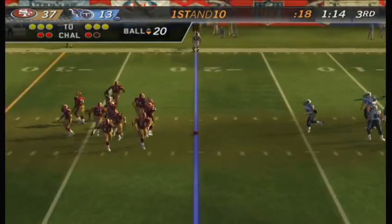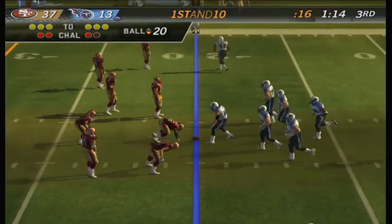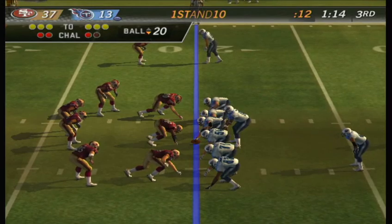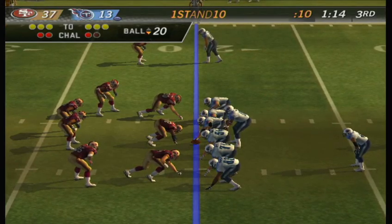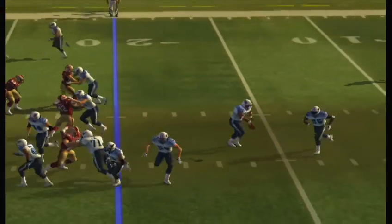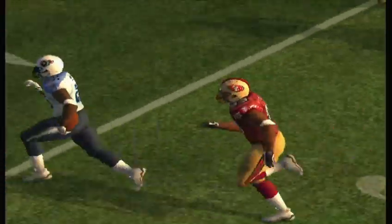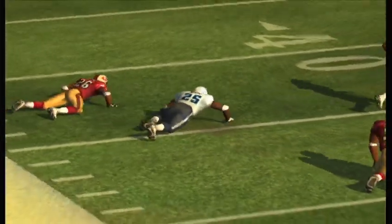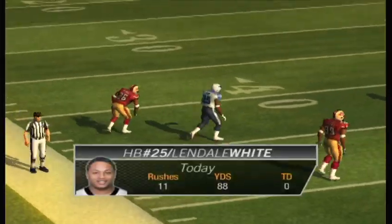First and 10. Ball on the 20-yard line. Nickelback in this time. What screen? Handed off to the back. The 30. The 40. Roman is there for the tackle at the 46-yard line.